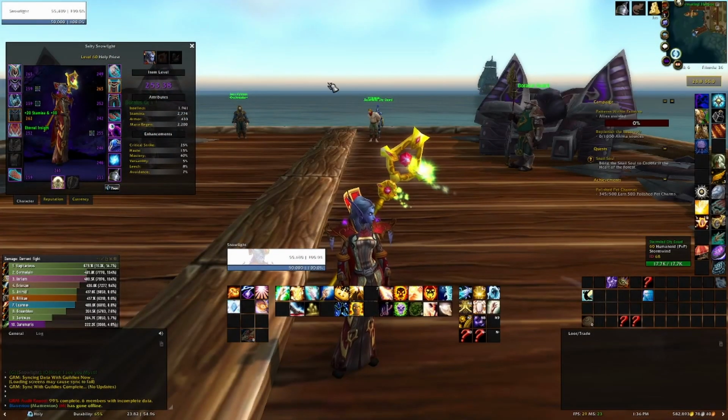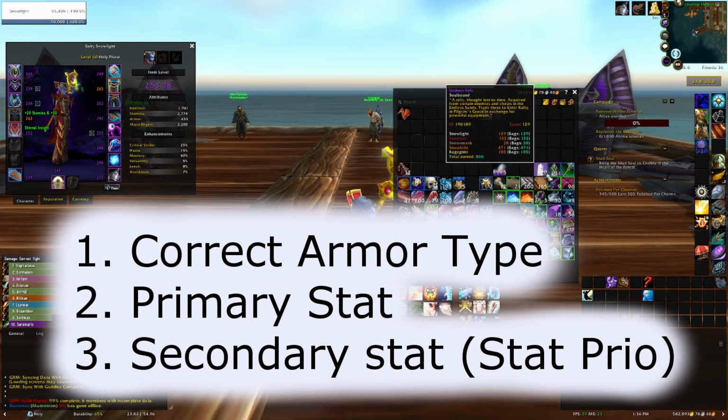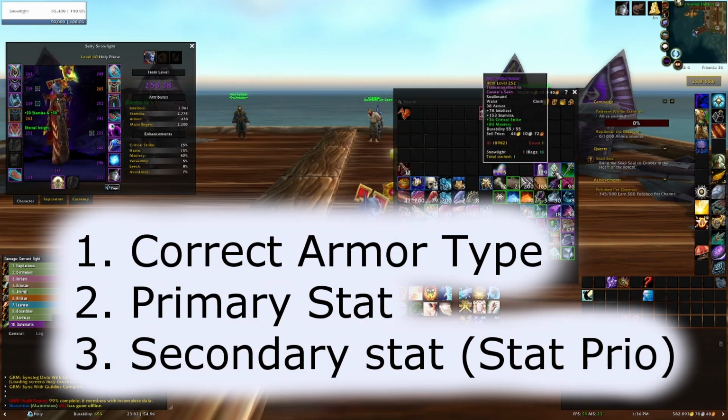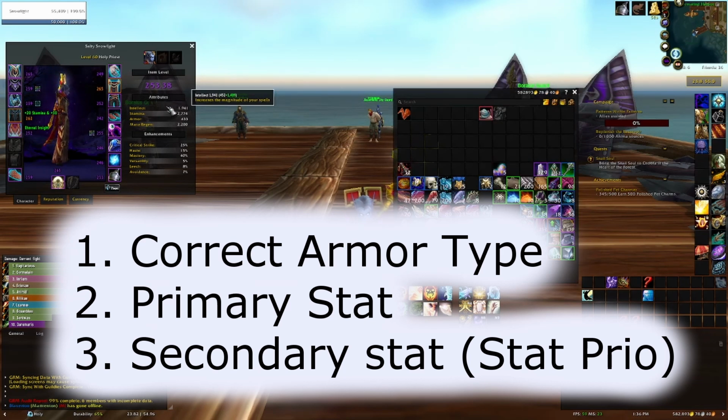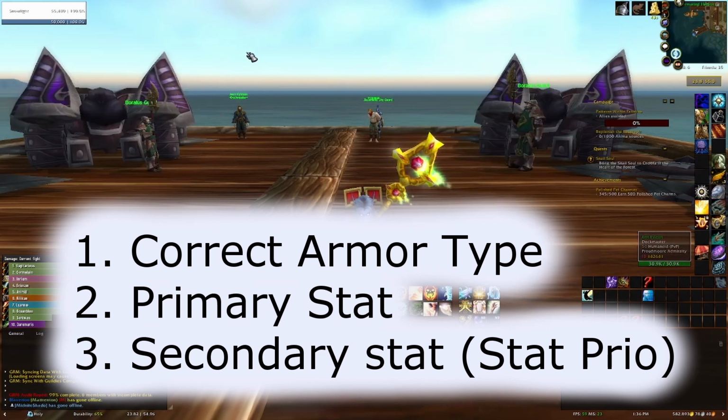Okay, that was a bit to cover, so let's recap real quick. First, make sure you're wearing the correct type of armor for your class. Second, max out your primary stat. Bigger numbers are better. After this, if you've reached endgame content, look at your secondary stat priority and choose armor pieces with more of the best secondary attributes for your spec. Again, bigger numbers are better.